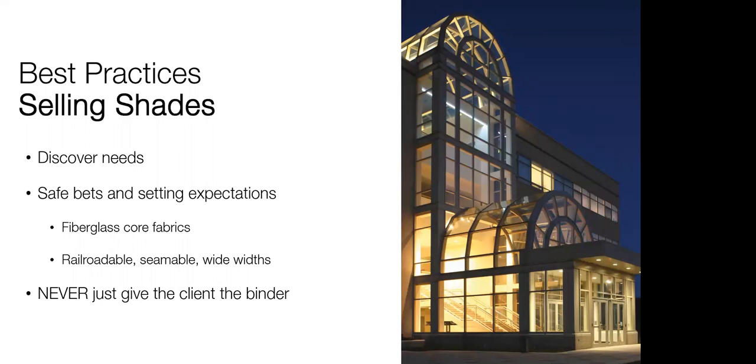So let's revisit this slide. Now that we've talked about a lot of the stuff that we need to think about in our first couple meetings, discover the needs. What do they need? What are their needs? Do they need privacy? Do they need visibility of screens? Do they need protection from intense sun? Do they care about heat? Are they worried about UV?